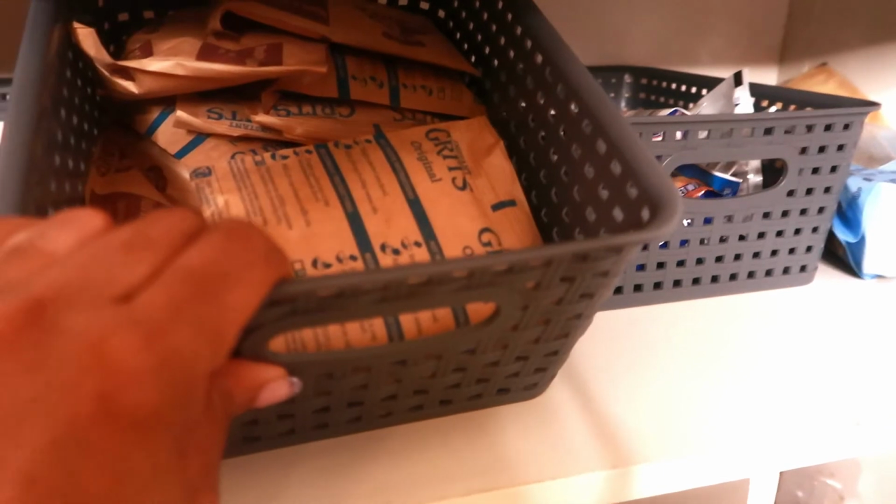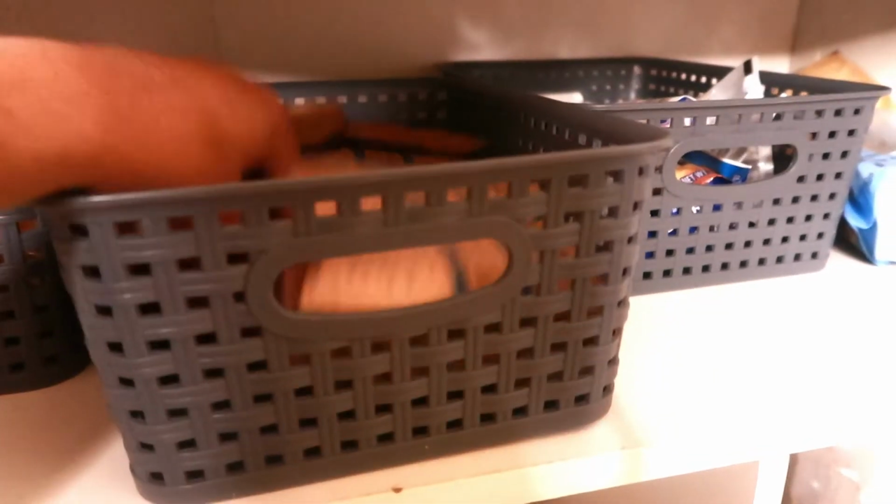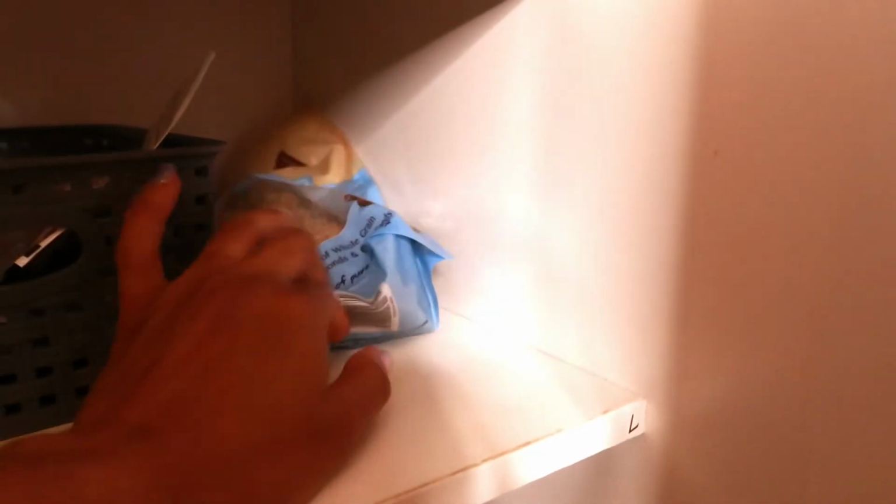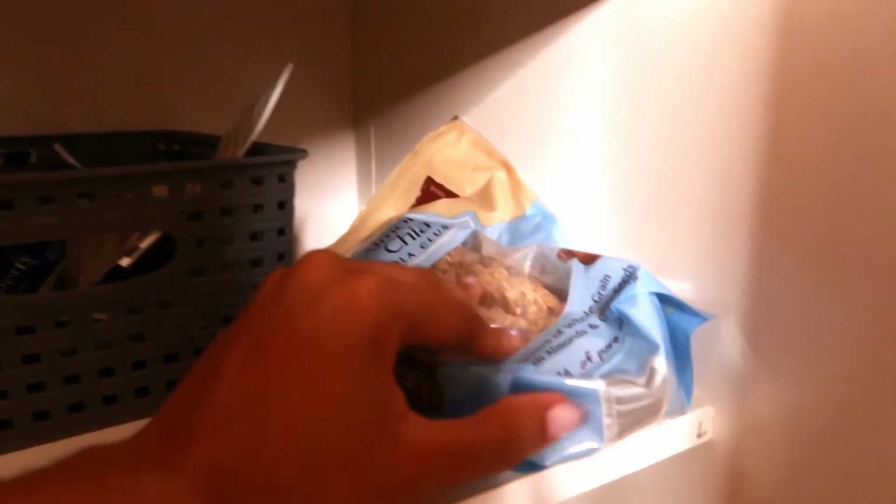And then I have a bin here for grits and oatmeal, so this is all packaged stuff that I have in here. And then in this bin I have muffins. We eat a lot of muffins in this home, so I have a bin for just our little muffins. And then on the side, I didn't really know where to place this. It didn't really have a place, so this is just kind of on the side. This is some granola clusters that I put in my yogurt, so that's that. So that is that shelf.